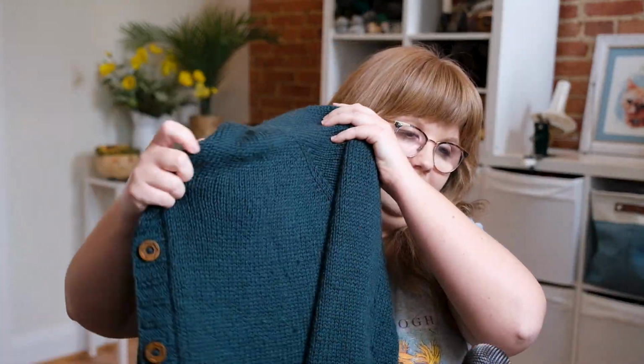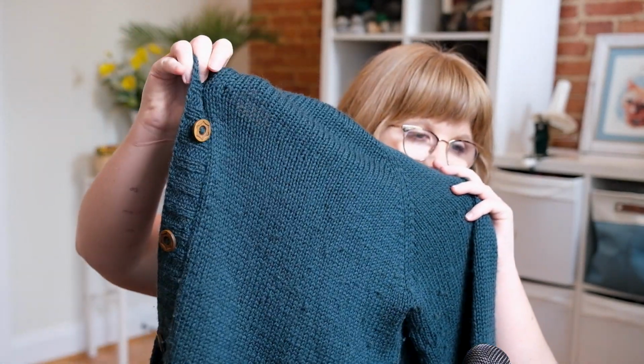Especially look at these buttons, y'all. I love these buttons. They're fantastic.